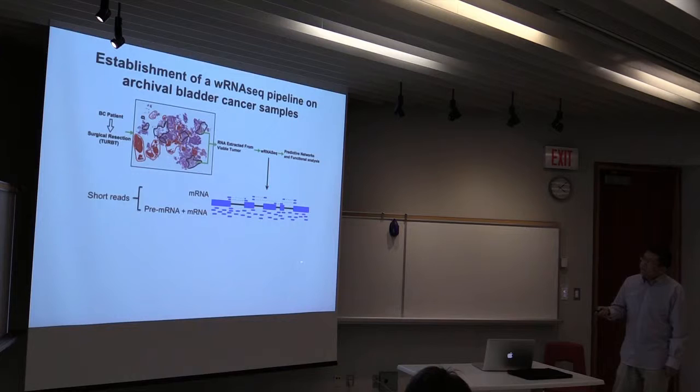This is different from the method I introduced in previous slides, because as I told you, in FFPE samples the RNA is highly degraded, so we cannot use the oligo-dT based messenger RNA sequencing method. So we collect all the RNA molecules, including premature RNA and mature messenger RNA. That means that we collect all the reads, including intron reads and exon reads.